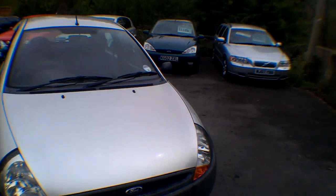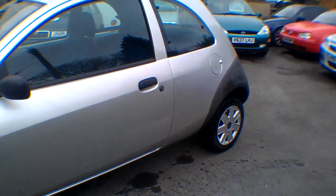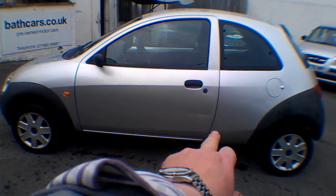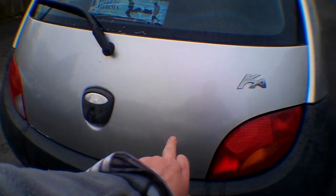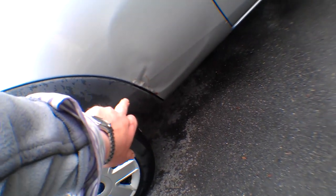It's got some tax on the screen as well, you'll be delighted to know, until the end of the 7th month 2013. And it's not in bad condition. There are some blemishes and a dent in the door just running along just there, a crease. Also in the boot there is a small ding as well, just there, look. And on this side there's been a crunch down the bottom quarter here, and it's broken the paint just on the wheel arch.